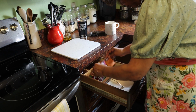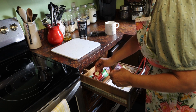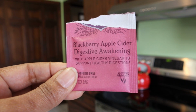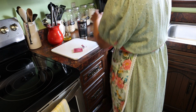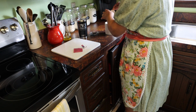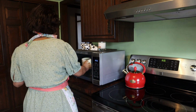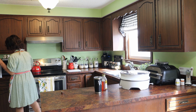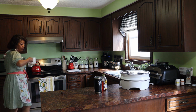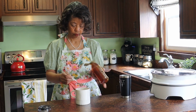Much of this day is routine. I get up, wash, dress, put on my apron. Then I make my husband a cup of tea. Most days it's blackberry apple cider. Some days it's lemon ginger. Regardless, it's 2 minutes in the microwave. While the microwave is doing its thing, I put fresh water in the Keurig to make me a cup of coffee. A teaspoon of honey and his tea is ready.